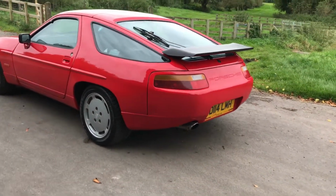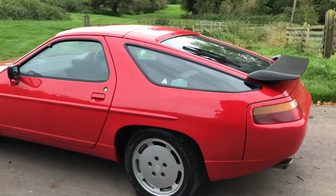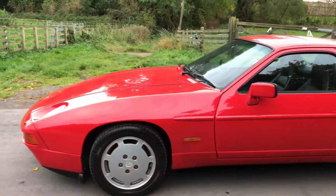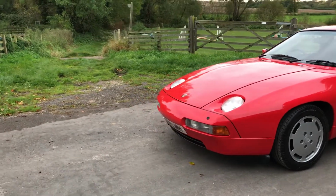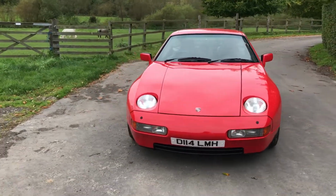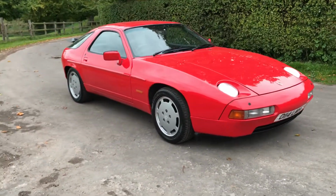This one's deregistration from 1986. It displays 176,000 miles. There's a vast service history file. There's a stamped up book to 145,000 miles, and then a whole bunch of receipts from specialists which show and record the literally thousands of pounds that have been spent on the car, keeping it in this remarkable standard.